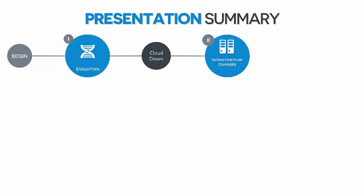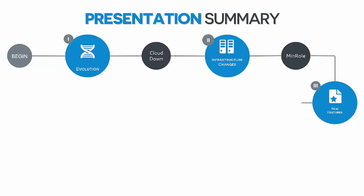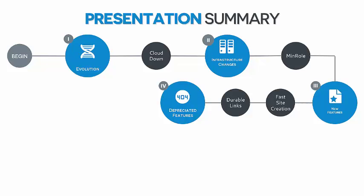Then we're going to look at the infrastructure changes. You probably all heard about MinRole and about the new topologies in SharePoint 2016. We'll then take a look at the exciting new features like fast site creation, durable links, DLP. Those features are great for end users, but as IT professionals, you need to know how to enable them, and you need to know what they do so you can help your users use them. Then we have to look at deprecated features like Excel services and Forefront Identity Manager.